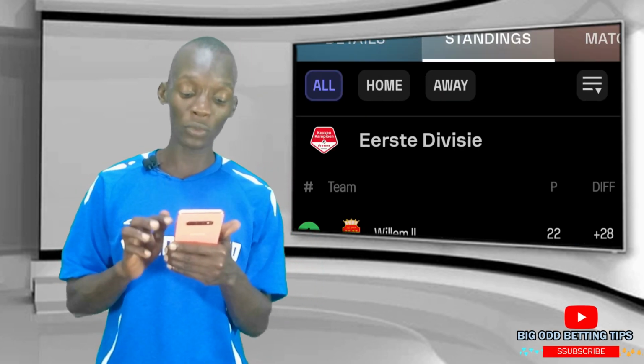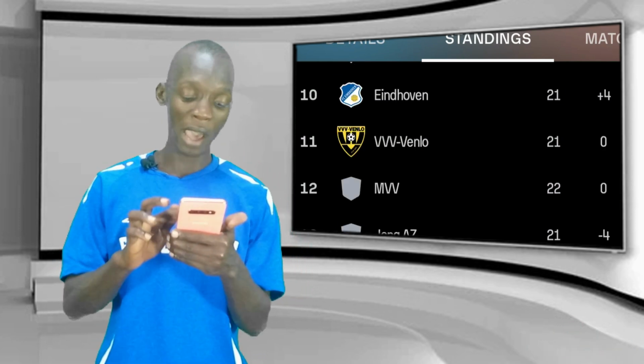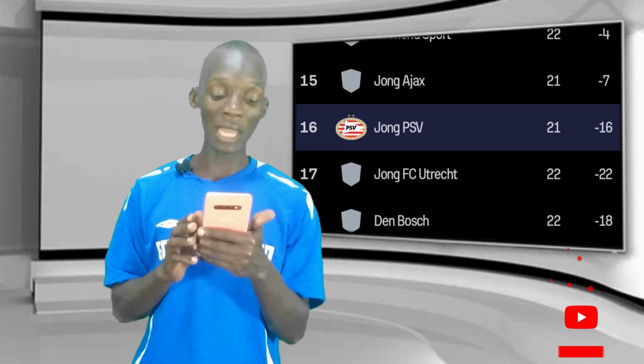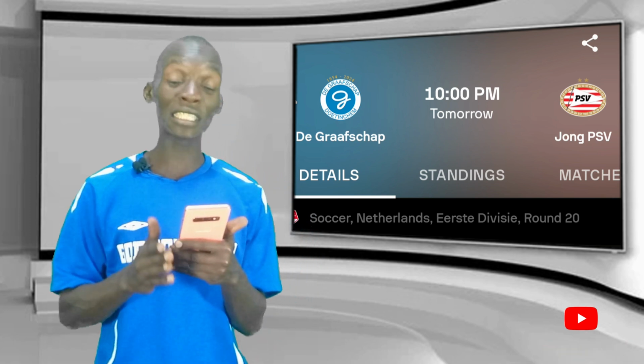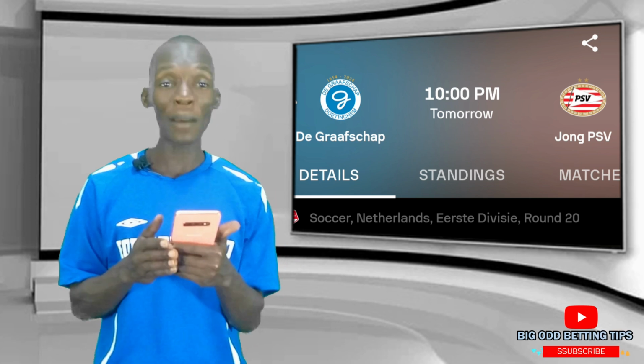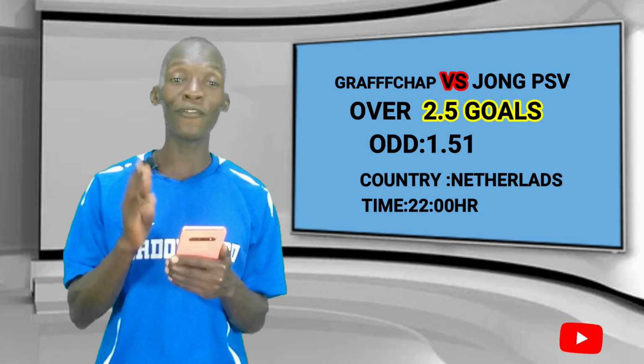When we check on their table standing, we see that Graph Chart is in position number 5 and PSV in position number 16. So if you are to give any team to win, we can trust Graph Chart to win it. It is at an odd of 1.50, but according to me, I decided to give over 2.5 goals at an odd of 1.51.